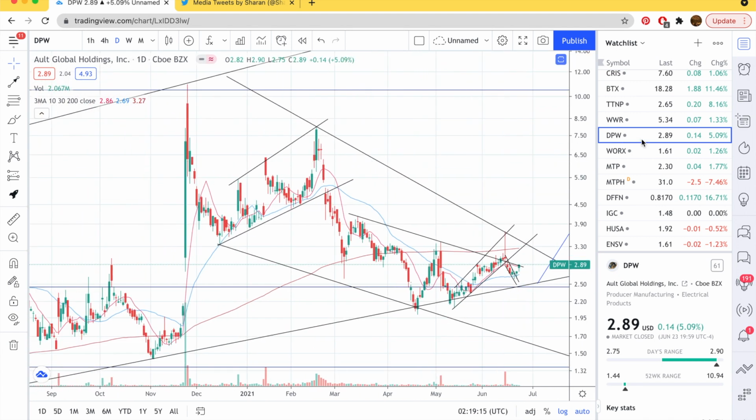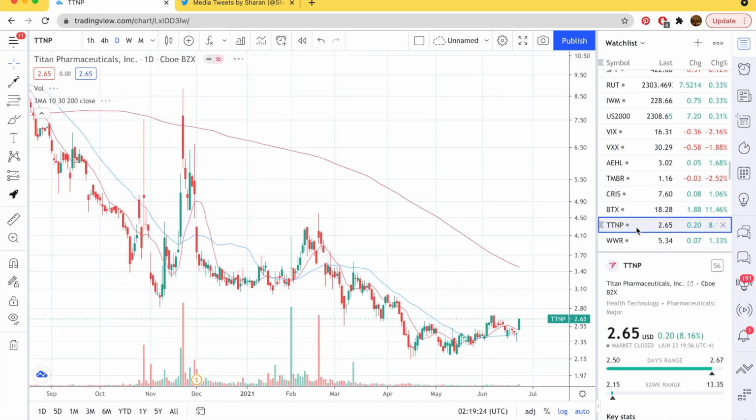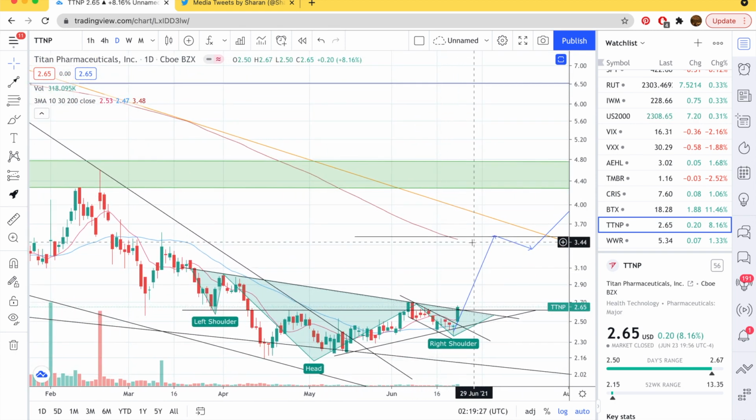Looking good. But yeah, those are the setups that I'm currently looking at, and I have positions in. Very bullish on TTNP again. This can explode to the 200 MA anytime, I think very soon. We'll see how it plays.